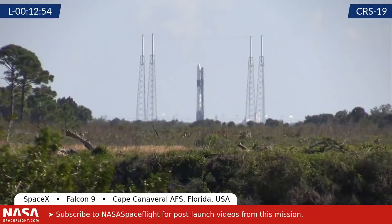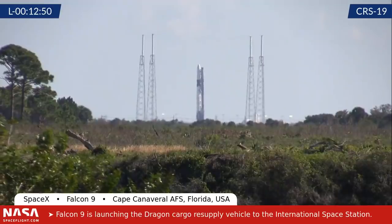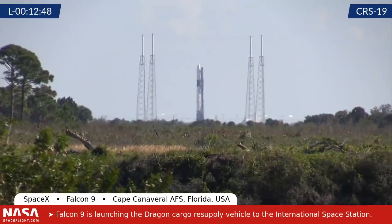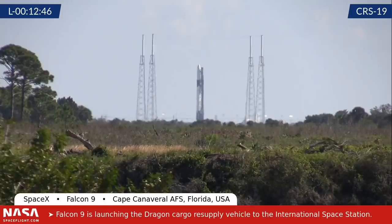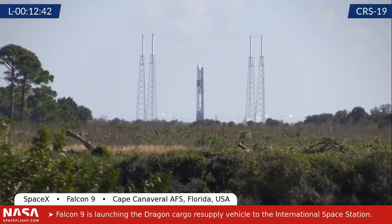Now, there's part of your question that you actually didn't ask, but it's a good one: why is the space station in a 51.6 degree inclination orbit? That's weirdly specific, right? 51.6. Why not 51? Why not 52?